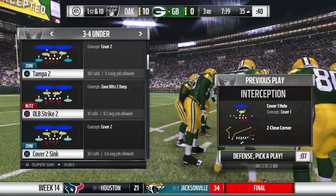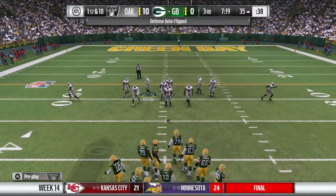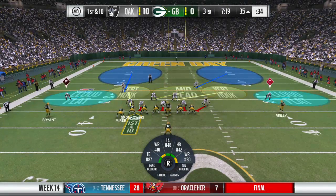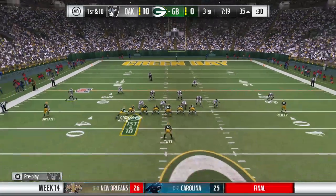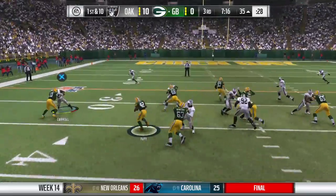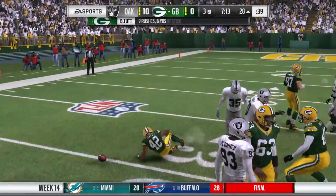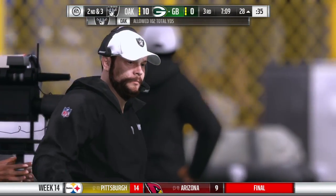We'll see what they can do here, see if they can force another 3-and-out. And a great spot to start this drive from here. Now let's go. Going to give this time to the tailback. And he's going to fight his way forward here for a modest gain. 7 yards on the pickup there, and it'll leave him with a 2nd and 3.